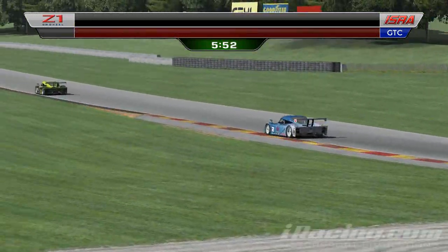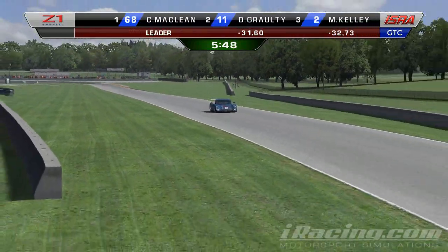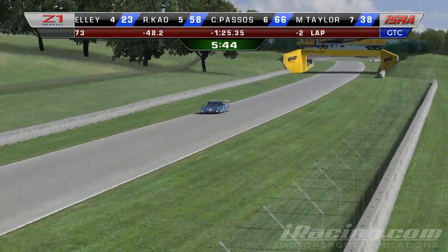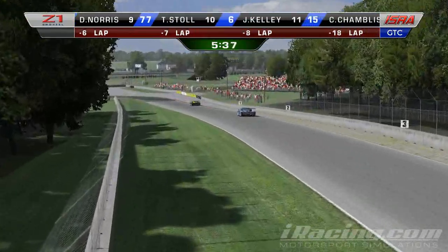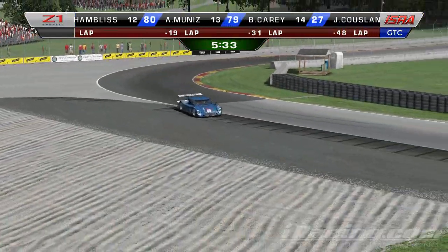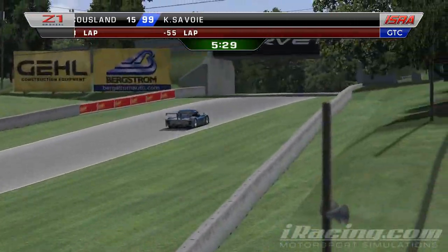But the battle between Daniel Gralti and Mike Kelly, it's about 1.4 seconds between the two cars, and it's come down, but I think Gralti has managed to kind of stabilize the gap so far. 5 minutes and around 30 seconds left to go, so not a lot of time left, and Mike's really going to have to push to try and make up that lost time. Oh, and he goes a little bit wide in turn 5, just really trying to push the car to catch back up to Gralti.